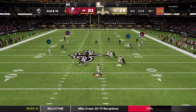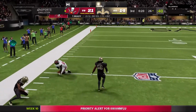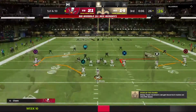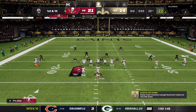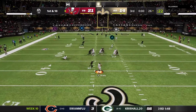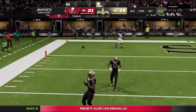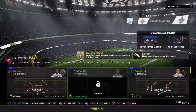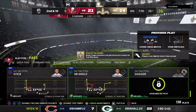From the gun, it's Brady. Well, he'll go down, but not before getting this inside the 30. Throwing on 1st down is Brady. And that one not to be. It's incomplete. So they couldn't hook up as time has now run out on this 3rd quarter of play.